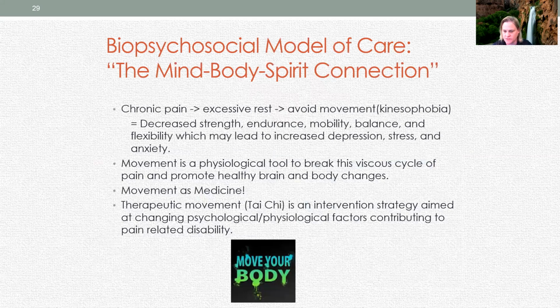So the model that we use here in this program is the Biopsychosocial Model, which I think is the mind-body-spirit connection. And that's really what I think Tai Chi is about. We're using movement as a physiological tool to break the vicious cycle of pain and to promote healthy brain and body changes. Movement is medicine, okay? And I use Tai Chi, or therapeutic movement, as a strategy aimed at changing physiological and psychological factors contributing to pain-related disability.